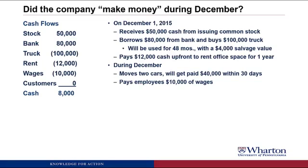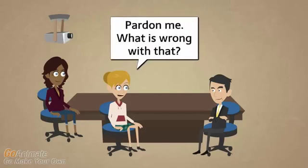But as it turns out, this is a really bad way to figure out whether the company made money or not for December.